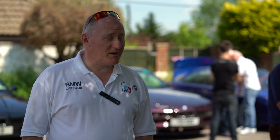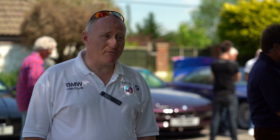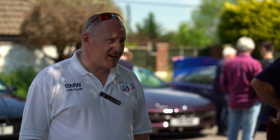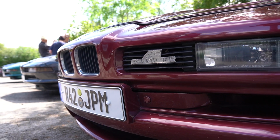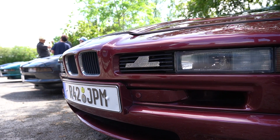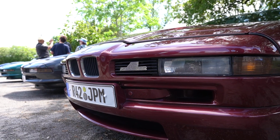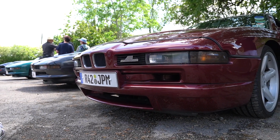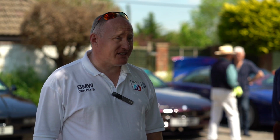Robert Tegg, I'm from Southampton and I've got a BMW 840 CSI individual. It's in romantic red, one of 33 that were produced in that colour, and it took me quite a while to actually get the right car. Like most owners, they tend to search for what they're looking for. This is my second one actually.